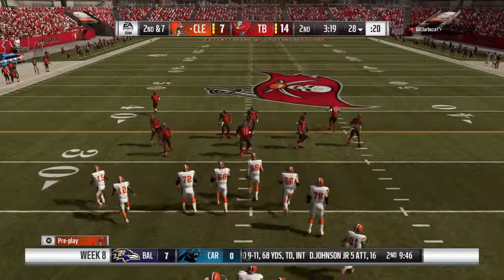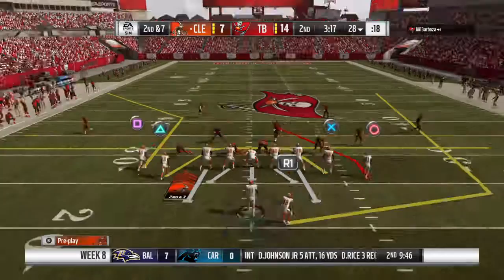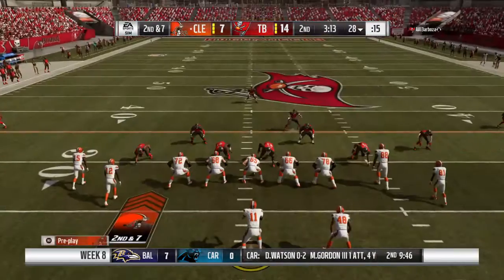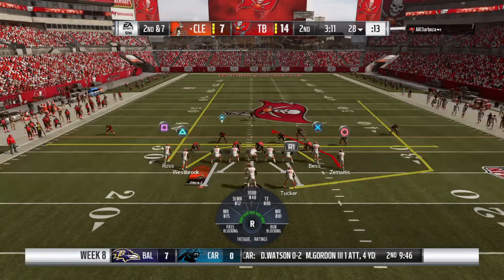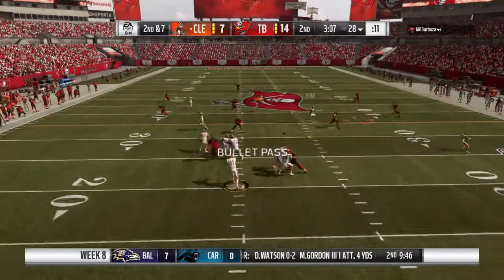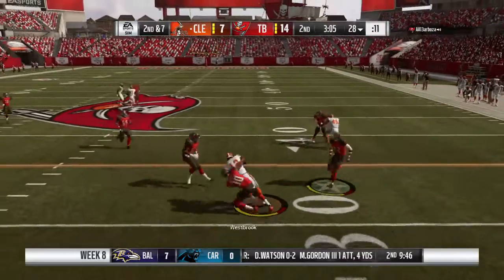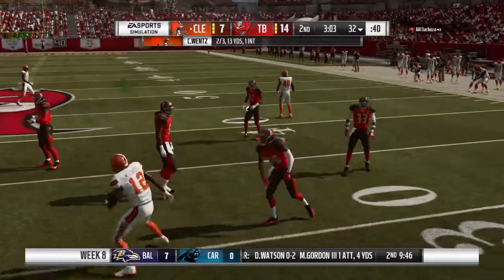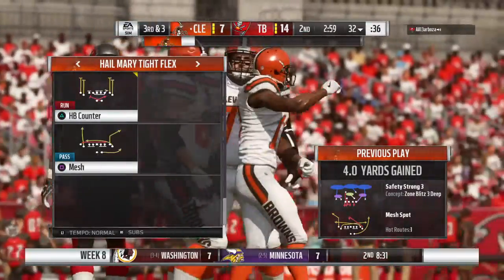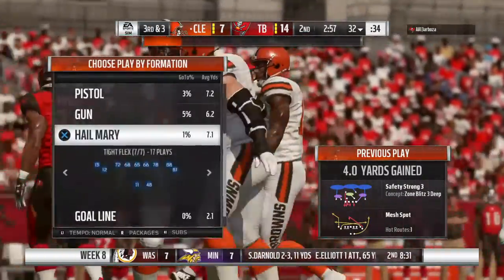Here's 2nd and 7 now from the 28. Wentz to throw on 2nd down. That one complete to D.D. Westbrook. And he's able to get out to the 32, brought down there. 4 yards on the completion, and it sets up a 3rd down.